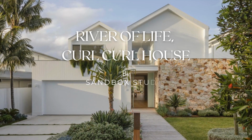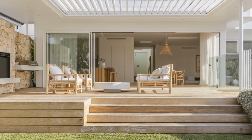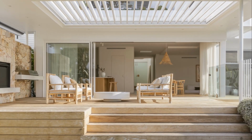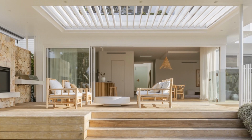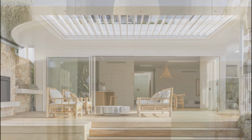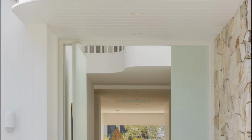Bringing natural light inward and allowing it to dance internally throughout the day, River of Life is deeply connected within its natural setting. As a testament to sustainable living and the need for the notion of the home to be a place of refuge for the owners, the entirely new build occupies its site with both a restrained and intentional philosophy.